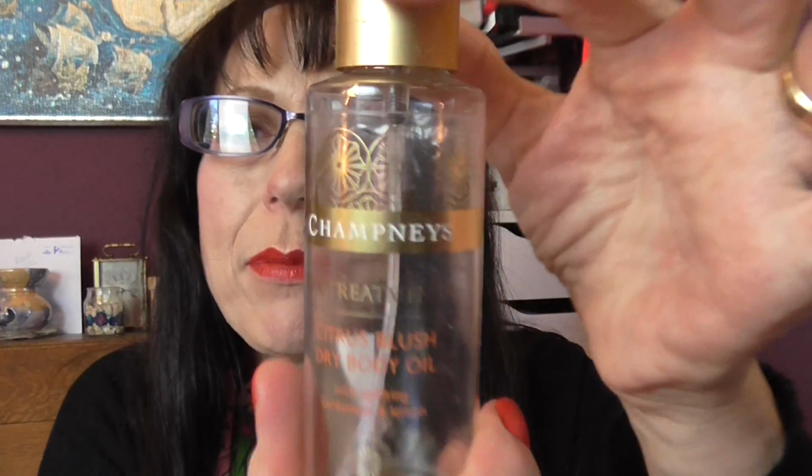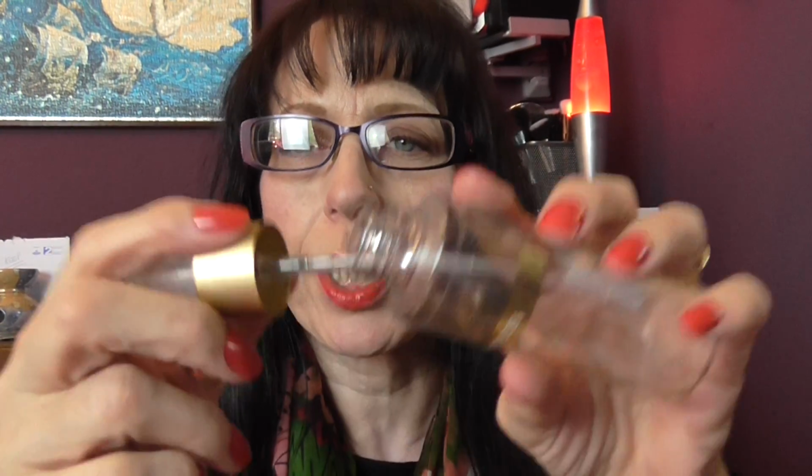What else have we got? We got a Champneys body oil. It's a spa treatment citrus blush dry body oil with lifting cardamom and lemon. Smelled gorgeous. Oh, I wish you could smell here. Oh, it's lovely. You can really smell the orange and the cardamom in there.